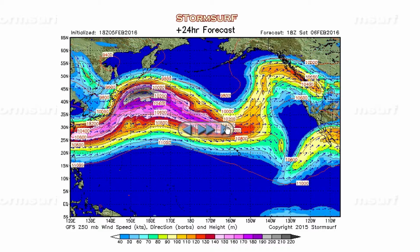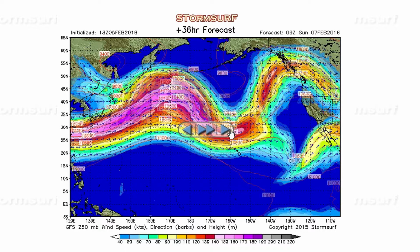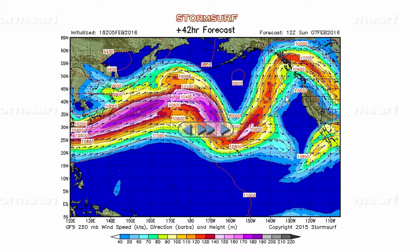Okay, and then in another like 30 hours, it rebuilds up into something much more massive. On February 7th, 0 Zulu. Okay, February 7th, 12 Zulu gets really strong just in time for the Super Bowl. You know that Super Bowl can't be rained on. It's a multi-million dollar thing, so probably bought weather futures, options, etc. Anyways, continuing on.